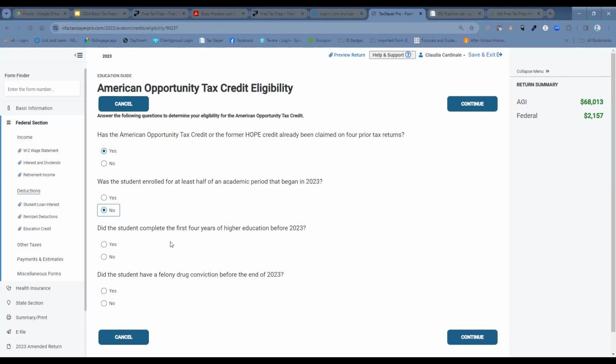Did this student complete the first 4 years of higher education, which we know she's going for a doctorate? It's yes. Did this student have a drug felony conviction? These are questions that you may have to make a phone call. Most people that are going for a doctorate don't have a felony drug conviction. So it's going to be no. And another way that you can tell is if they have scholarships or grants in there. You can't get a scholarship or grant if you have a felony drug conviction charge in New York State. You have to pay out of pocket.